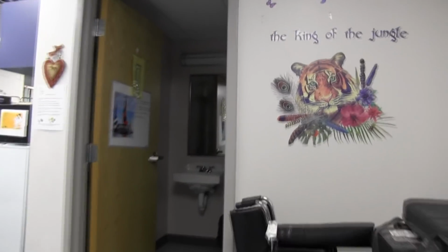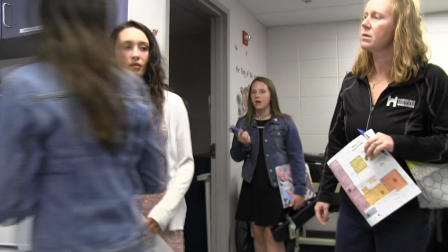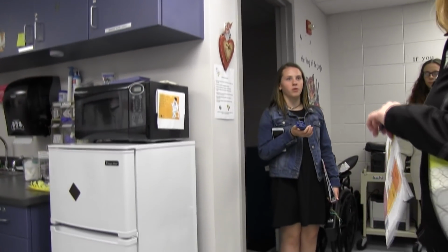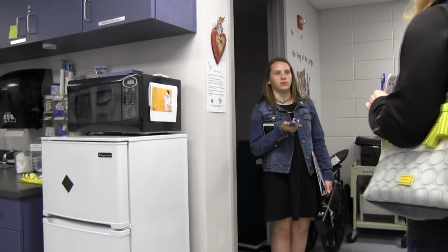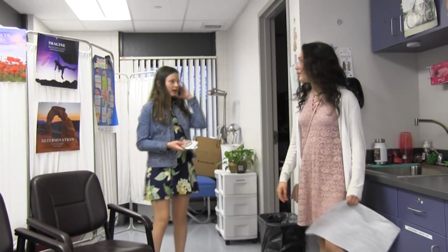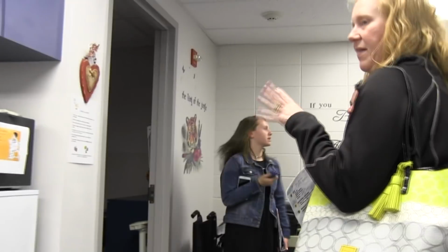As you can see, there's no storage for the wheelchair. This is one of the 3 wheelchair accessible bathrooms. So it's the 2 up in the front and then this one. So if kids are upstairs in a wheelchair, then they have to come all the way back down here just to access the bathrooms. And if kids are sick or anything, there's not very much privacy. 2 beds. And then this is the nurse's office.